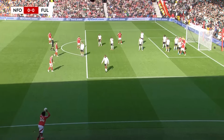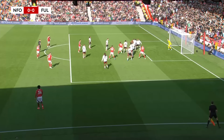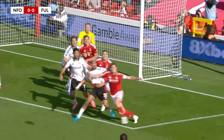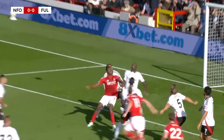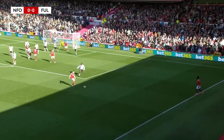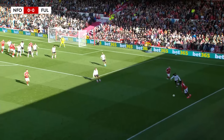A one-er, I think, but a little flicked header. And despite a crowded six-yard box, which is just outside, he's managed to get the bicycle kick. He just went to ground, managed to hook it back over his head and thankfully cleared the crossbar, Jamie. But needless to say, he threw it about 5 yards.